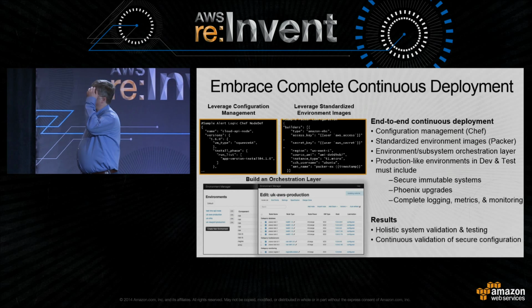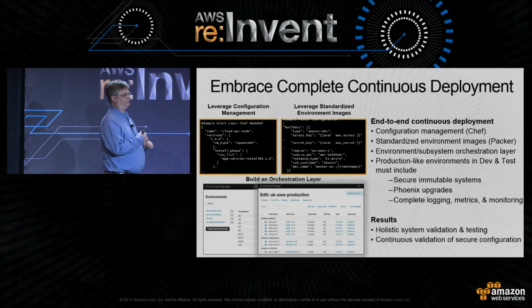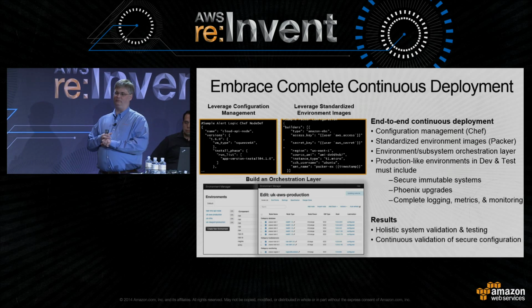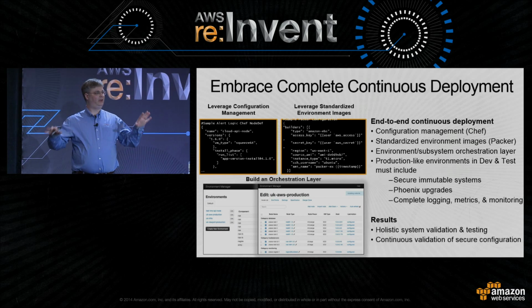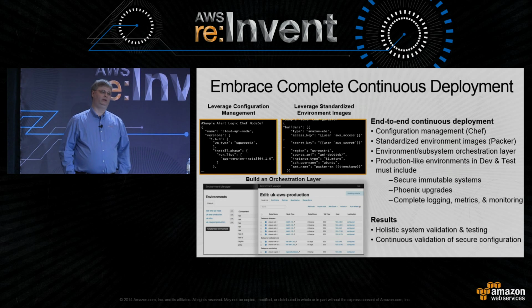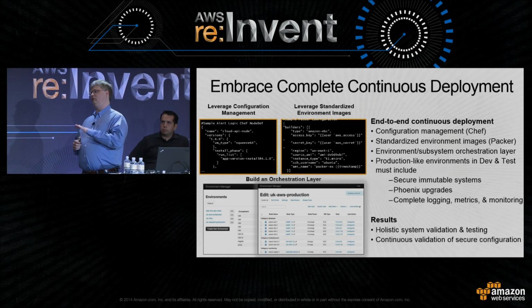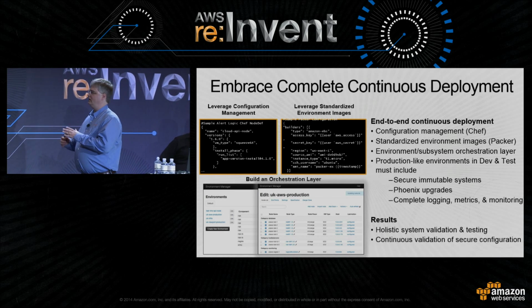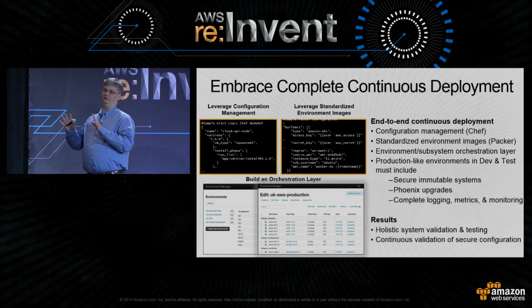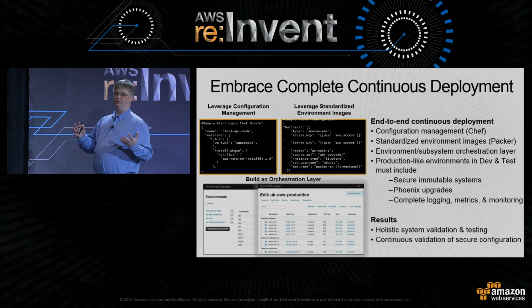The next major area is really to embrace continuous deployment by adopting a configuration management tool, by standardizing image-based building tools, by choosing and deploying an environment subsystem orchestration layer that will stand up whole subsystems and carry out rolling upgrades. There are lots of tools out there. It doesn't matter really in particular what you choose, but you should choose a set of them that works well together so that what you get is an environment where the stand-up that you do in production is the same stand-up that you do in staging or in testing or, frankly, on your developers' desktops.